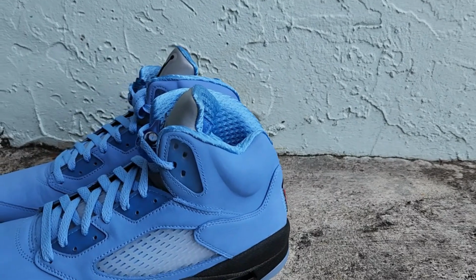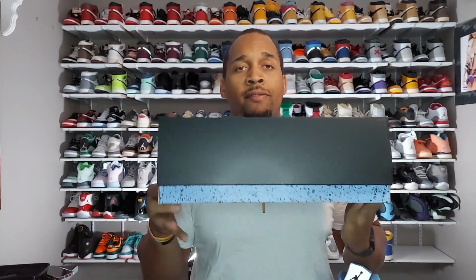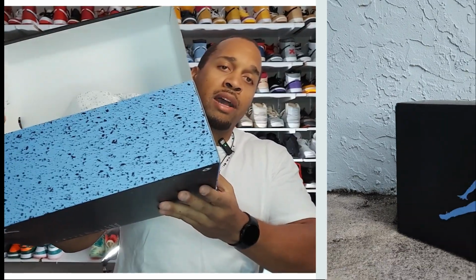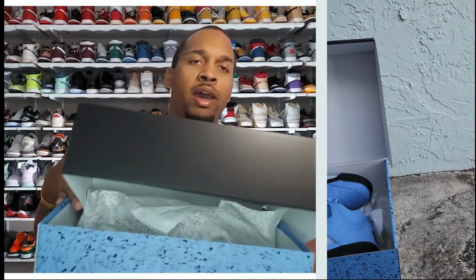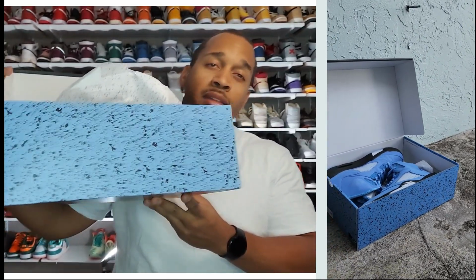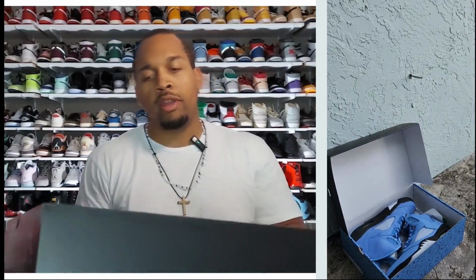Also, when you consider the packaging that it came in, just take a look at this box, guys. This is definitely a well-executed, well-thought-out, creative-looking box. You have the University Blue Jumpman, the black lid. Then you have the University Blue cement coloring on here with the black speckling. I think this is a well-executed box, guys.